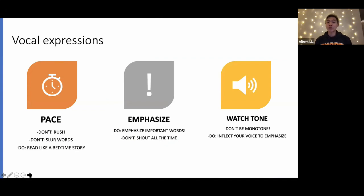When it comes to vocal expressions, there are 3 main portions of having great vocal expressions in your speech. The first one: pace yourself. Don't rush through your speech. This is something I always did in my novice year. I just rushed through my speech and would have so much time left over because I didn't take the time to pause at important spots. That can be avoided, once again, if you practice your speech and time your speech.